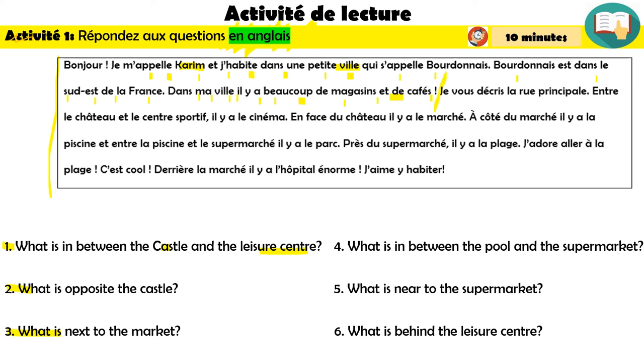Je vous décris la rue principale. I'll describe to you the high street. Okay, so let's have a look. Entre le château et le centre sportif, il y a le cinéma. So what's in between the castle and the leisure centre? So in between the castle and the leisure centre, there is le cinéma, so I'll put cinema here.